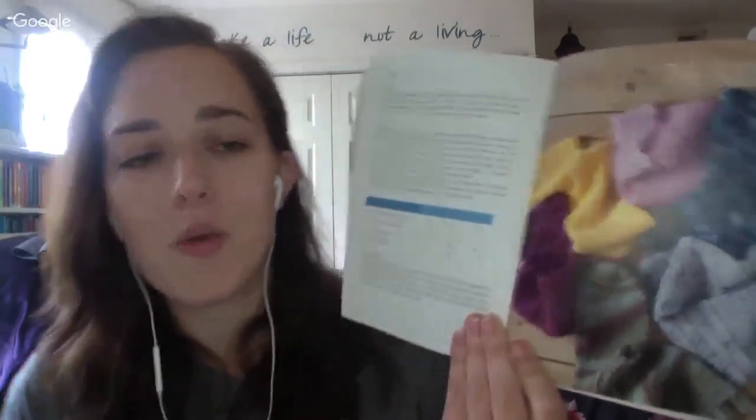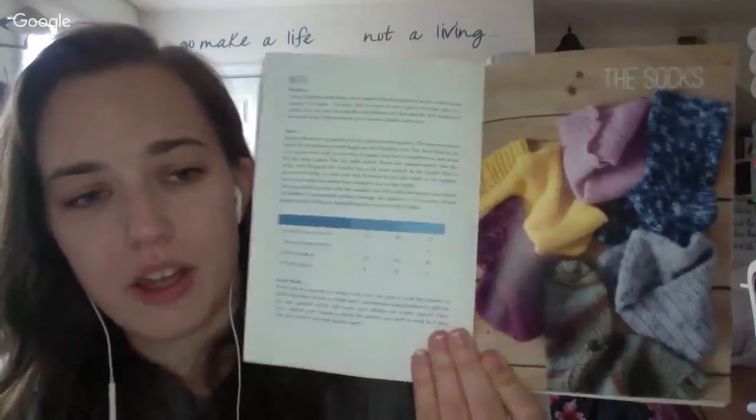So here's the whole story. I wanted to knit socks, and I tried to knit socks and I failed. And then I was like, well, I can crochet socks. So I tried to crochet socks and then I failed.